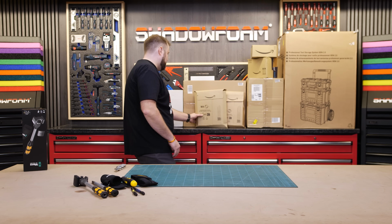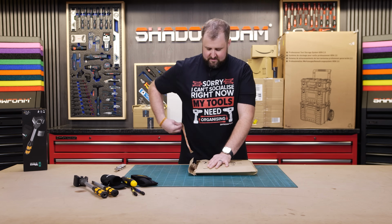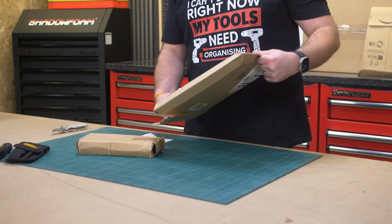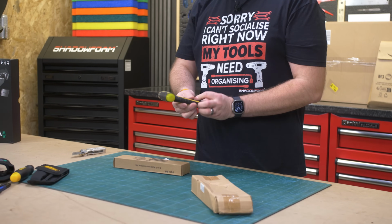Let's have a look for another one. I'm going to go for another one of these pouches, to be fair. That was a good one. I think there's multiple items in each box. What else is in here? So this one, another weird little tool.